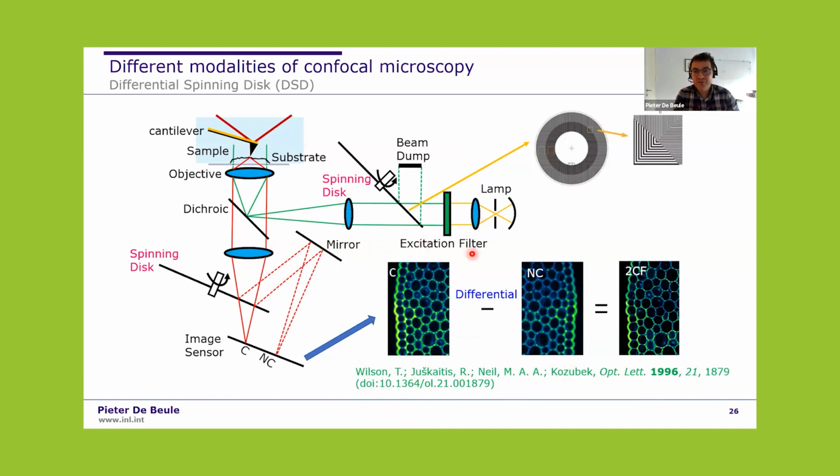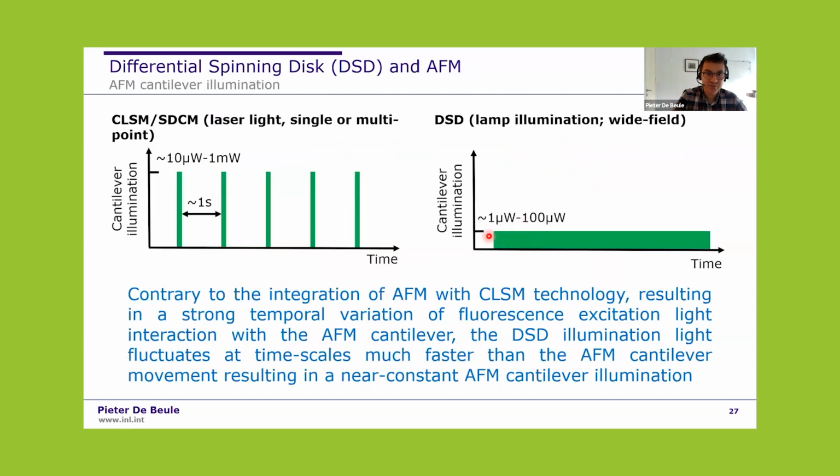So basically, they introduce a random illumination with a spinning disk, and the spinning disk that you see in this image is actually the same physical disk inside the microscope. What you should bear in mind is that you collect on a single camera a so-called conjugate and a non-conjugate image. If you overlap both images and then do a scaled subtraction, usually, you can extract the optical sectioning information in your fluorescence mode. So this is an alternative way of obtaining optically sectioned images in fluorescence microscopy.